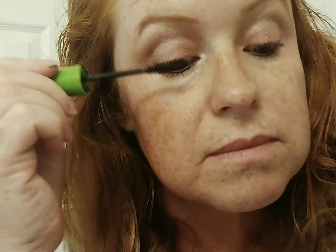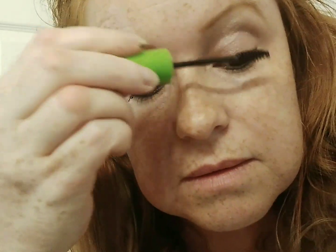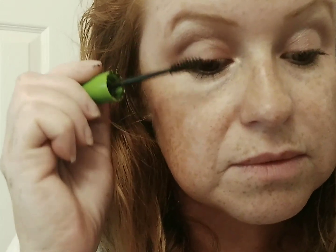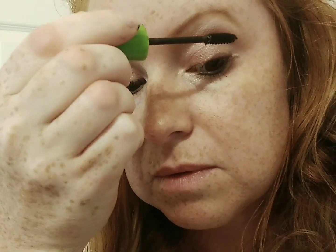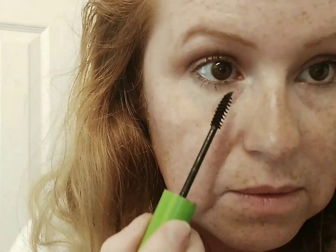I've just been using a lot of this Maybelline Great Lash. This is the brownish black. I did put some earlier, but I wanted to just add a little bit more, and just to show you. I love this wand because it's so nice and thin and small, and it's easy to use. On the bottom, without making too much of a mess.